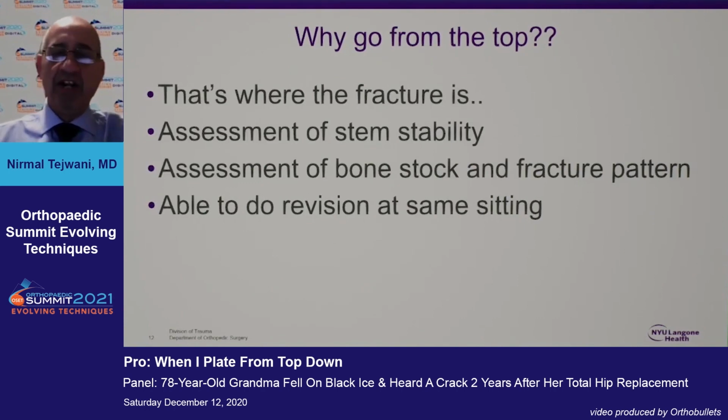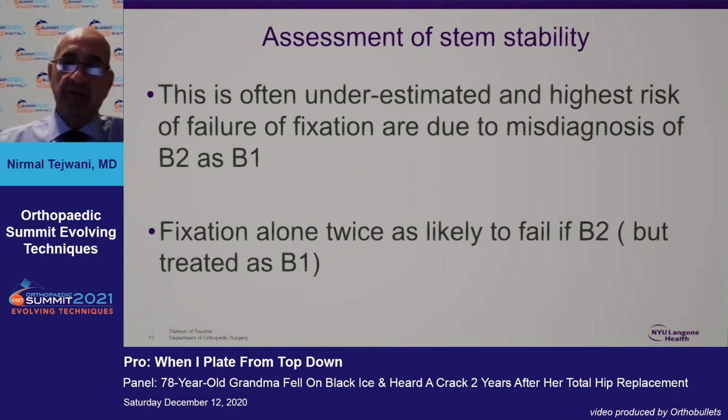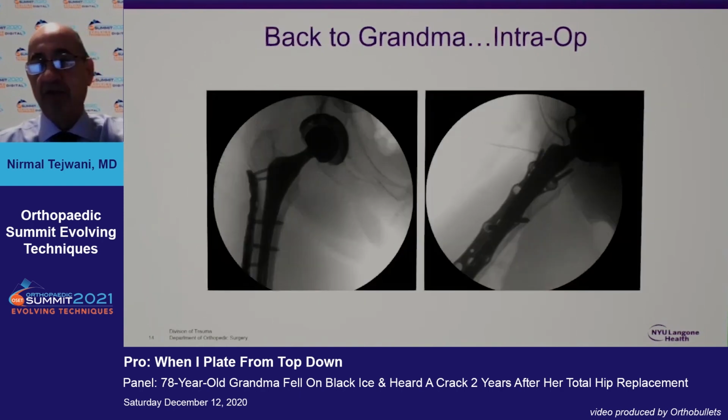So why do you want to go from the top? Well, that's where the fracture is, right? It's at the proximal end. You can assess the stem, so you can actually get in the hip joint and look at the stem, as opposed to the standard look at the fracture site and thinking it's not that bad. You can assess the bone stock and fracture, and then you can fix it or revise it at the same sitting because you're already there. Stem stability is a problem. It is often underestimated by us trauma guys, definitely. The highest risk of fixation failure occurs because of misdiagnosis, right? And fixation is twice as likely to fail if you do it for B2 versus B1.